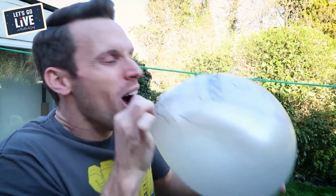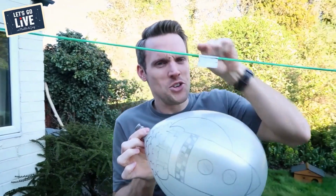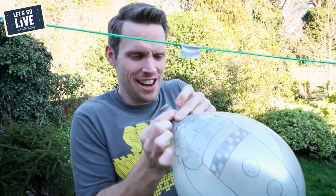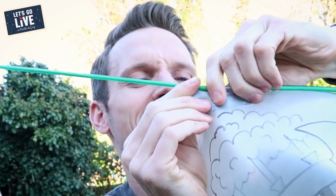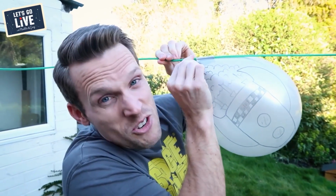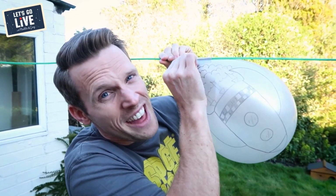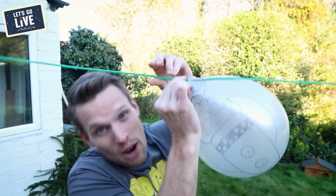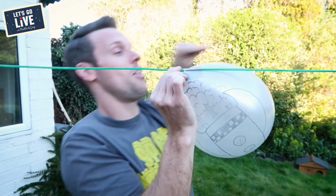Not too much. Right, now you need to stick your balloon to your sticky tape. Don't let go of the end. It kind of works best if you do it as close to the end as possible, like that. Okay, so far so good. Now, stand behind it, pull the string nice and tight, and what's gonna happen is when I let go, all the air that's inside this balloon is going to rush out in this direction. We're going to get an equal and opposite force in that direction.